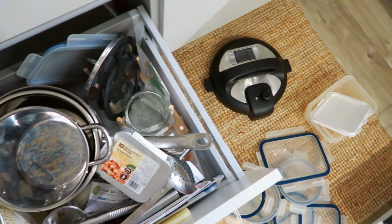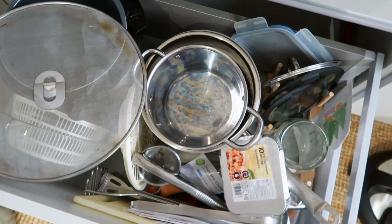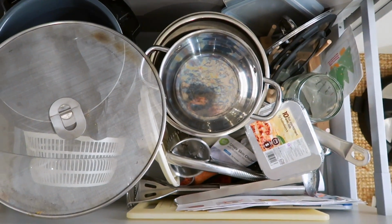Y'all know I keep it real. This is what the drawers look like. Each drawer is worse than the other one. Honestly, everything had just gotten completely out of control. I haven't been keeping it organized at all. And if you're like me, then you know, once it gets messy, it is very, very hard to maintain it.